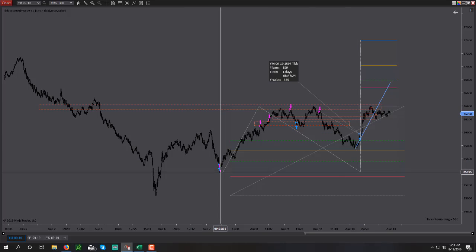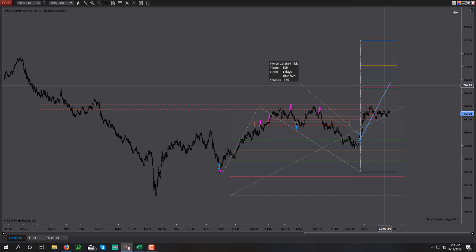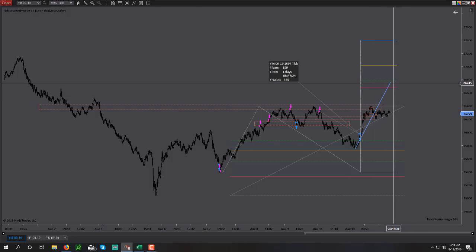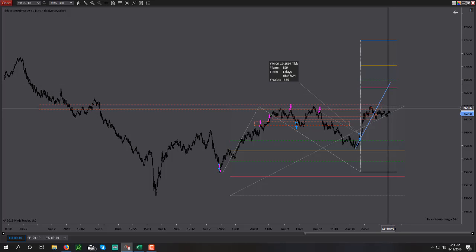I do have an ABCD pattern that completes into this area up here. There's not the best structure across the way, but there is some structure. I would be interested in shorting this area up here. I'm not going to look for a short anymore down here.